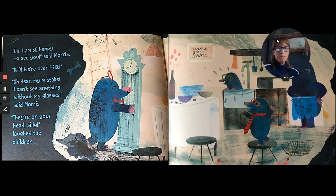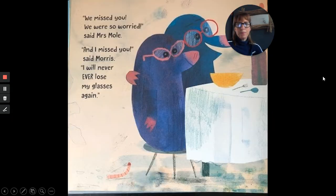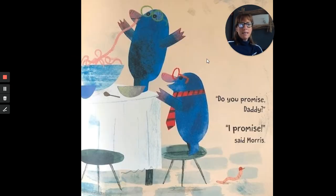And look what Morris had done. He'd walked in and went to give the grandfather clock a kiss. Who's over here? I think that's Mrs. Mole. Does she look happy? She's got a bit of a cross face on. We missed you. We were so worried, said Mrs. Mole. And I missed you too, said Morris. I will never, ever lose my glasses again. Let's just go back. Where had Morris's glasses been the whole time? A bit like Miss Tate. She puts them on her head and forgets they're there. Do you promise, Daddy? I promise, said Morris.